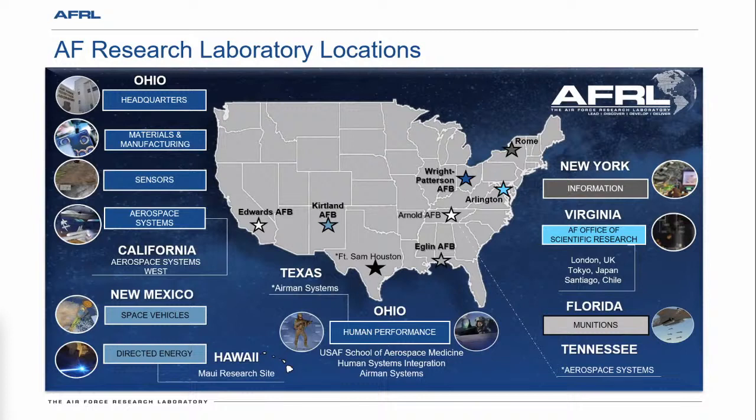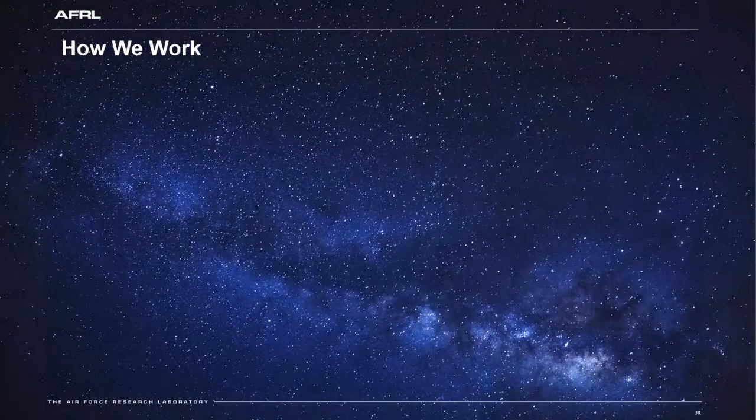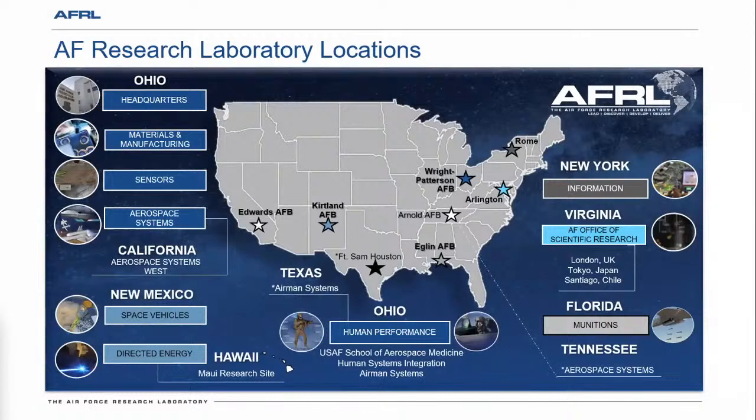However, we at AFOSR are a little bit different. We don't do any research. Rather, we are the sole stewards of the Air Force's 6-1 or basic research funding. So we are located in Arlington, Virginia. We're in a fantastic location. We're in the same building as the Office of Naval Research. We are 1 block away from DARPA. We are a metro ride away from the National Science Foundation and the National Academies of Sciences. So we're in a really great place, with a great ecosystem of basic research and S&T organizations.